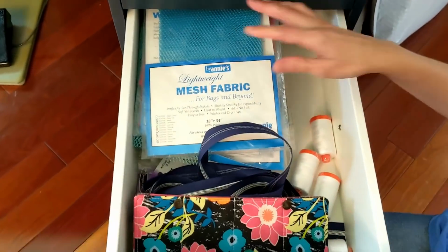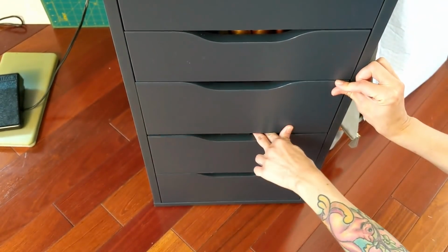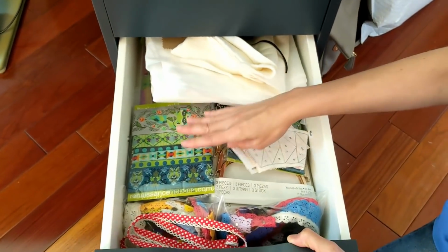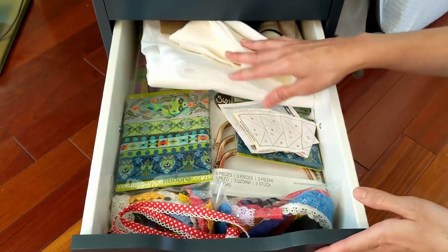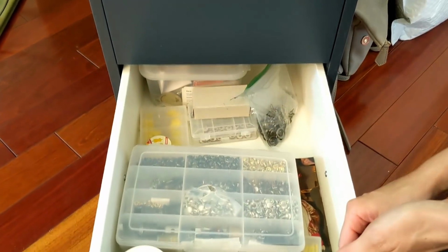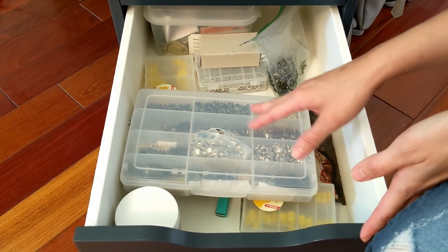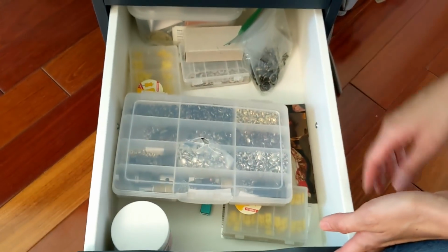This drawer, I've got mesh and some zippers by the yard. I've also got Renaissance ribbons, some lace zippers, some coin purse frames. And then the bottom drawer is some extras like my rivet press items. I've got some Odif Coat, numbered pins.